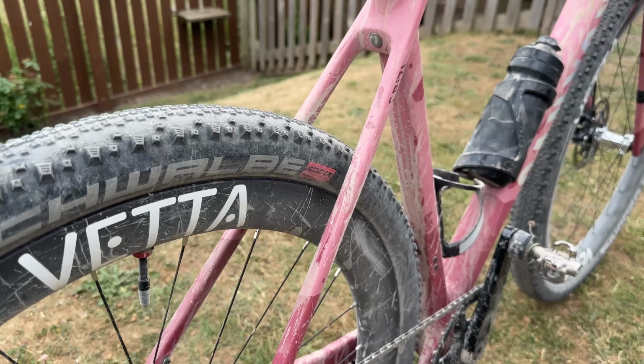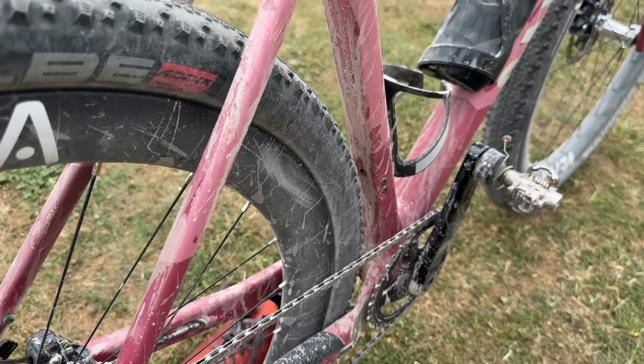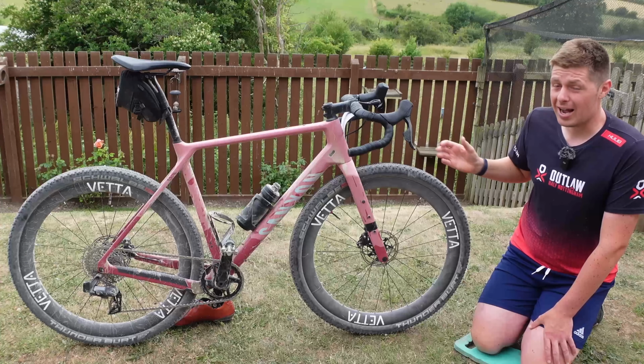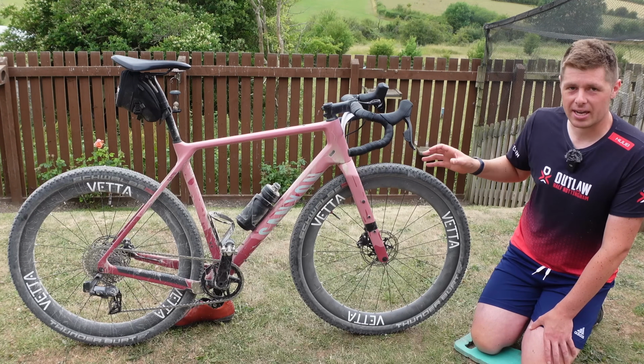So they're carbon, they're hooked, which I'm really keen to keep. 32mm internal and 42mm external width, so quite wide, and I think the gravel fashion is going to go that way and has already started going that way. But this is not a fashion choice, this is just a practicality choice.